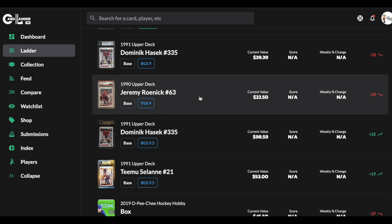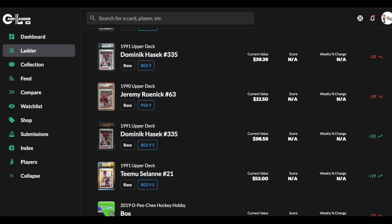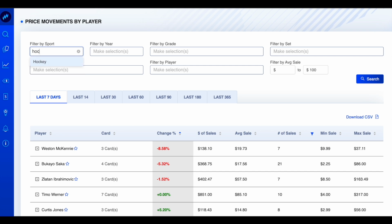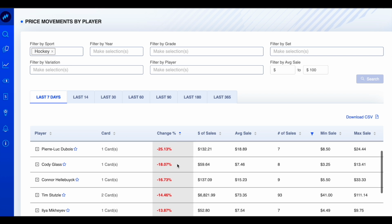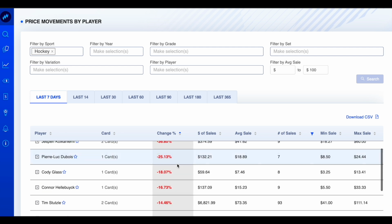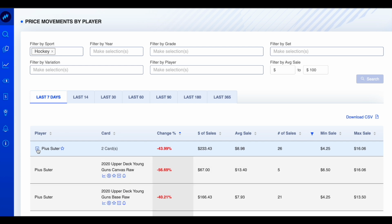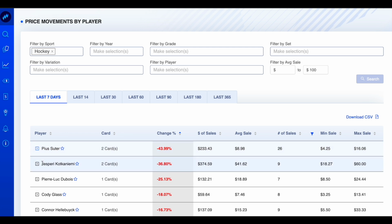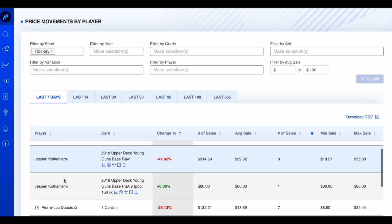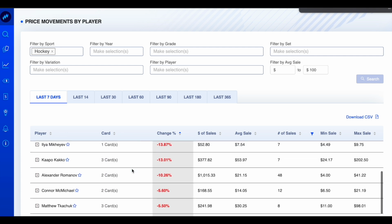Jeremy Roenick. A little bit of that junk wax era stuff here in the early 90s. Let's flip over to Market Movers. Check out some hockey stuff. Oh, yeah, there we go. Doesn't look like a lot of guys have gone down in hockey here. I mean, you have this dude, I cannot say his name. Which two cards are we looking at? Okay, he's a new guy. 2020 Young Guns Raw. But nothing too, not any big names here.